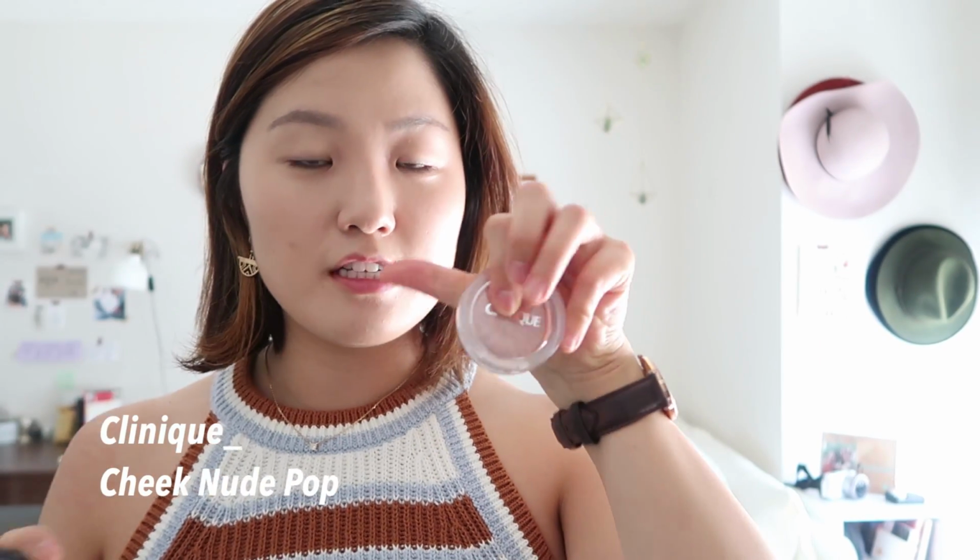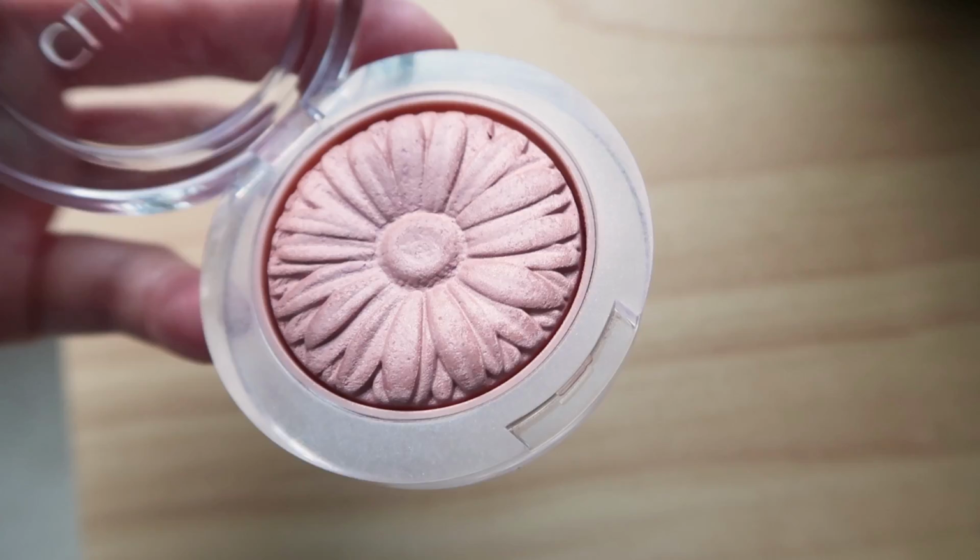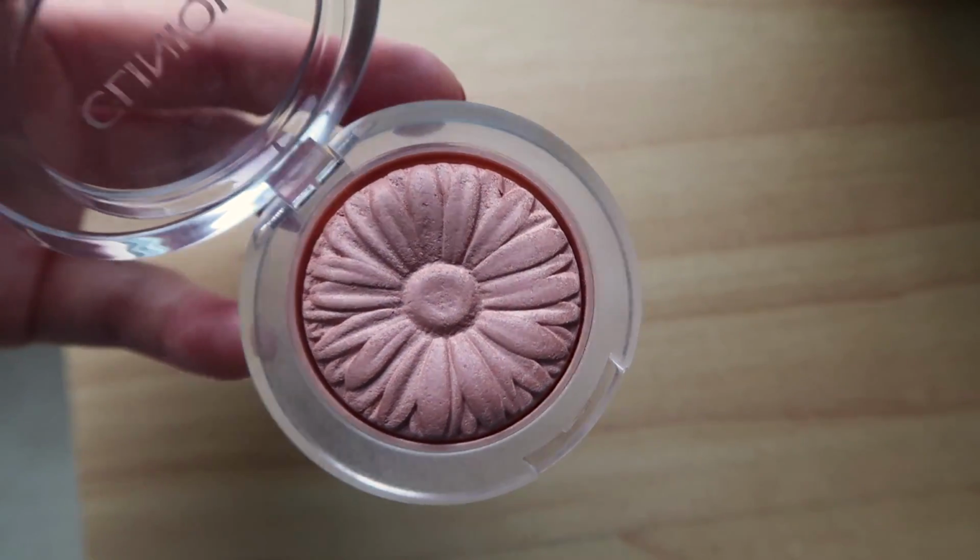And I'm gonna use this Clinique Nude Pop. This is super popular in Korea. All these bloggers rave about it. It was sold out in Neiman Marcus, Nordstrom for a while, and all these other places. It's sold out in Sephora as well. Nude Pop color is so popular. Finally got my hands on it at an outlet. I bought this for 6 bucks because they were having a huge discount.